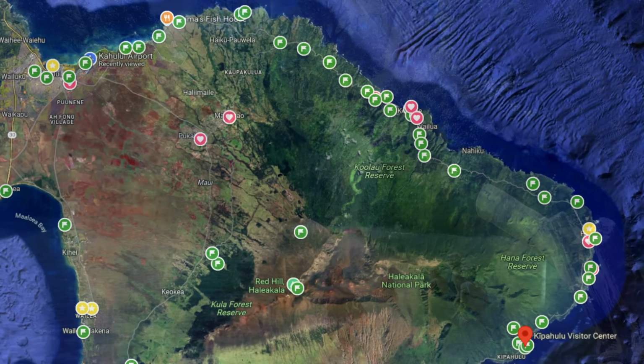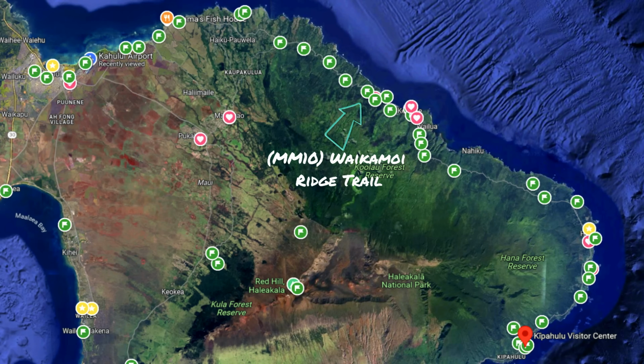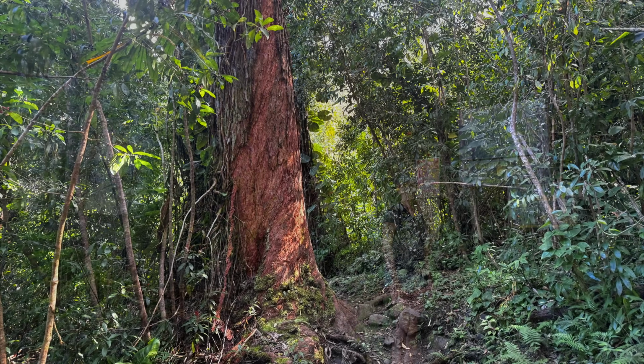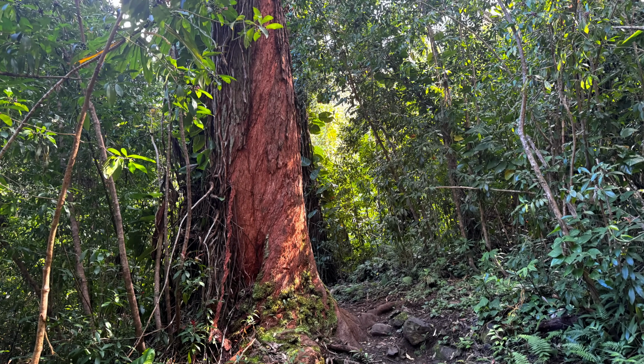Next up, at mile marker 10, is Waikamoi Ridge Trail. You can do this short loop trail or take the longer hike, but maybe skip this if you're short on time.